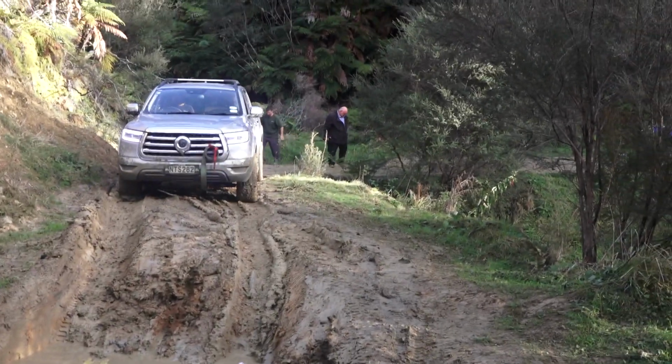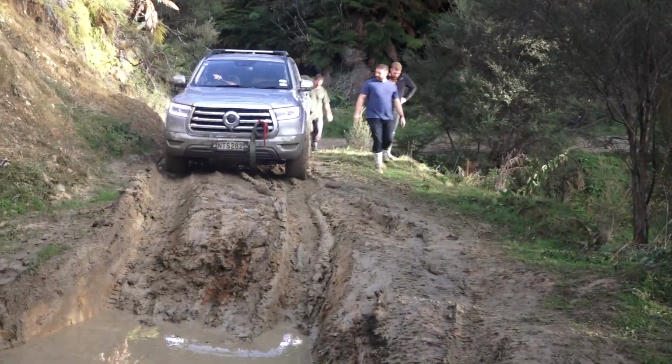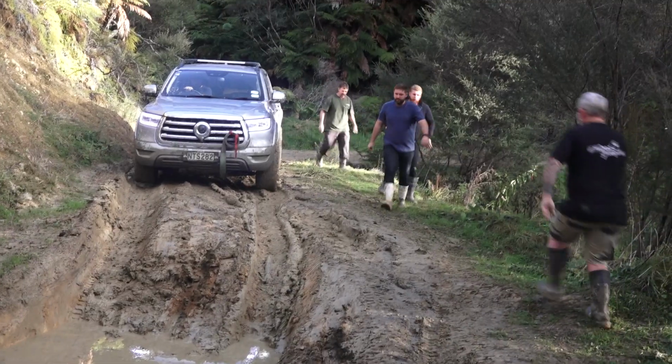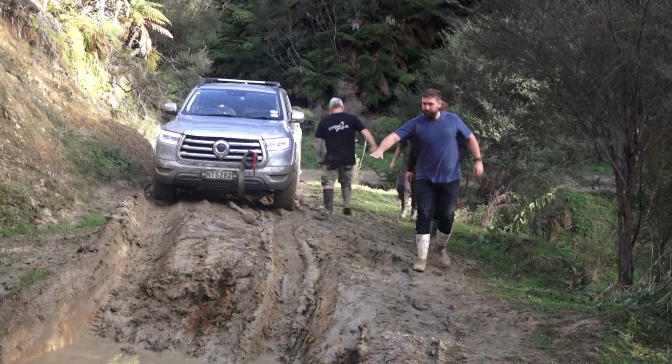But there is a bit of something to be careful of going around that corner. We did have an incident many years ago where the trucker got into real trouble on that corner, but we did get him out and all is safe and sound.